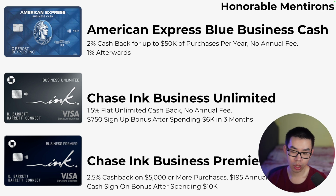And then we have Chase Ink Business Unlimited. So if you're going to go pretty hard on business and you want a free card, I would pick the Chase Ink Business Unlimited, just because there's no 50K purchase per year cap. You get a lower percentage, but there's no cap, so you don't drop to 1% afterwards. You just earn 1.5% unlimited cash back. And with this card, you get a $750 sign-up bonus, meaning free cash after spending 6K in 3 months. Very decent card if you just want one card, no annual fee, simple, easy to use.